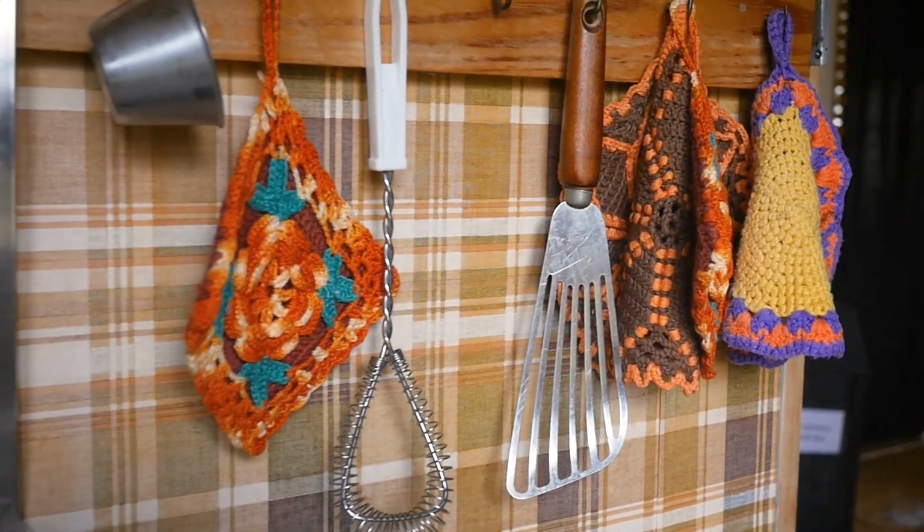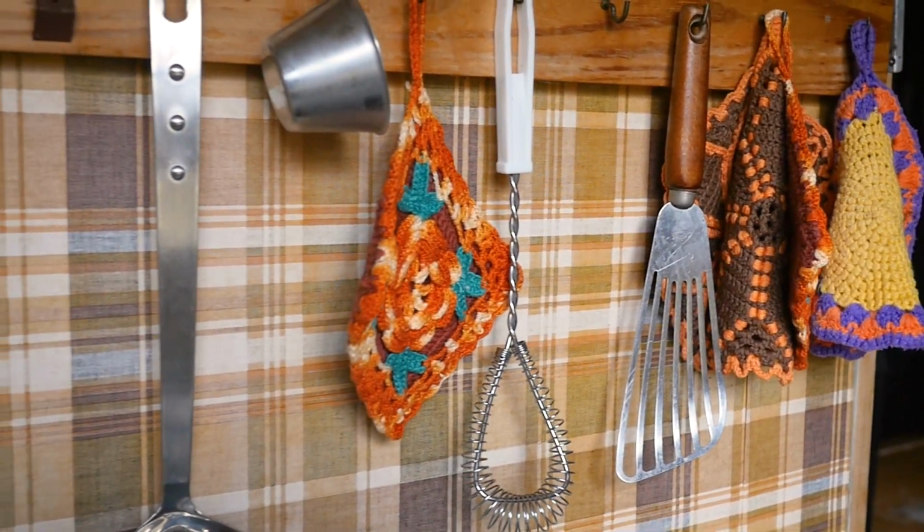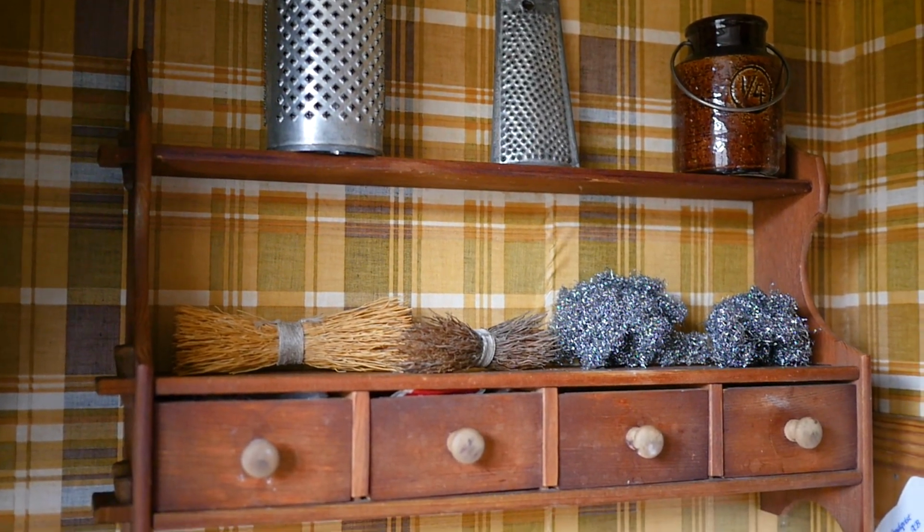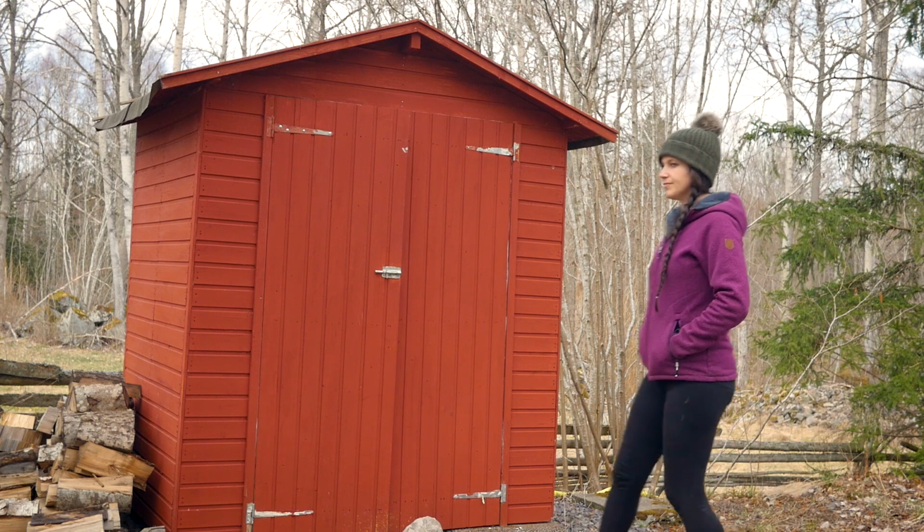Otherwise, the kitchen also has a lot of these cute little details like pot warmers hanging on the walls, lots of little shelves, and it's just really cute and cozy.